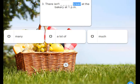Second, what's the next part? The next part is whether the sentence is negative or a question. Yeah, it's negative. So I cannot choose a lot of. Uncountable, so I cannot choose many. Forget about many. Put X on many. We have not here, so I cannot choose a lot of. Automatically, I choose much.